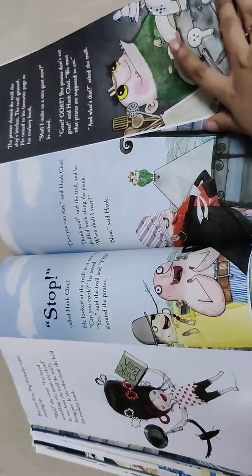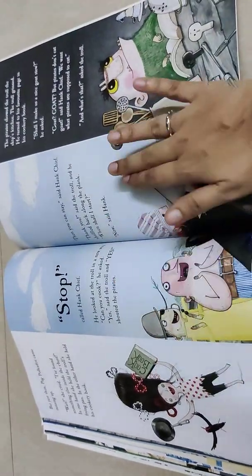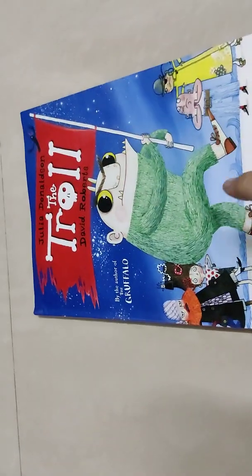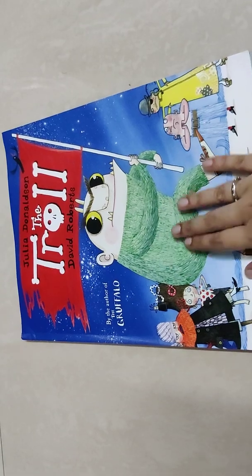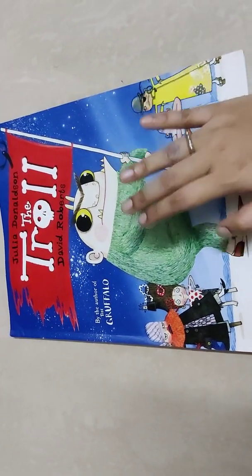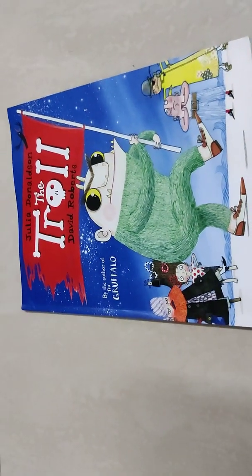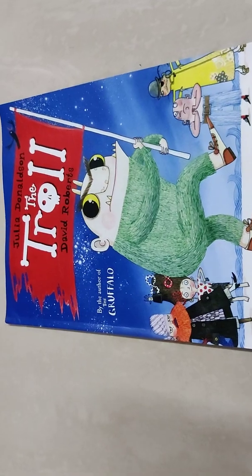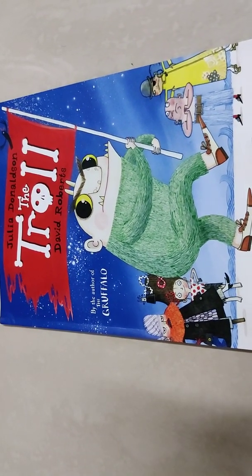It's something really different, and this 4-part division which they have made is really wonderful. I really like this book, and my toddler is just getting a hang of these books. It's quite difficult to understand, the words are tough in it, so I just try to explain to her. So I would like to show you the next book.